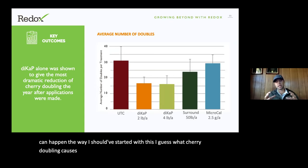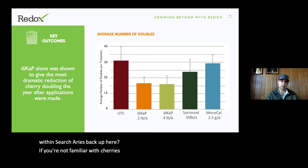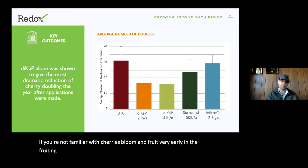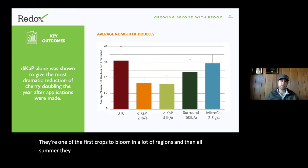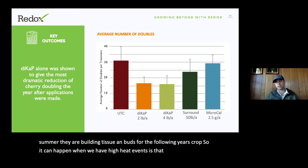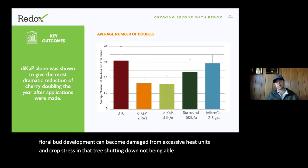What happens is you get stress within the tree. If you're not familiar with cherries, cherries bloom and fruit very early in the fruiting season. They're one of the first crops to bloom in a lot of regions. Then all summer, they are building tissue and buds for the following year's crop. So what can happen when we have high heat events is that floral bud development can become damaged from excessive heat units and crop stress, and the tree shutting down, not being able to effectively protect those buds.